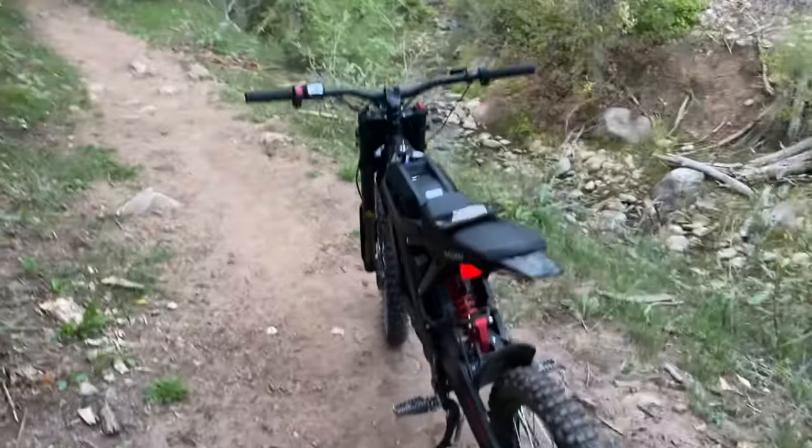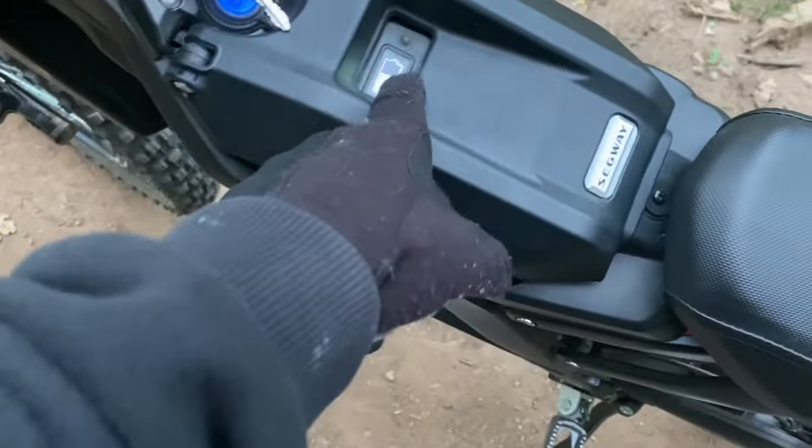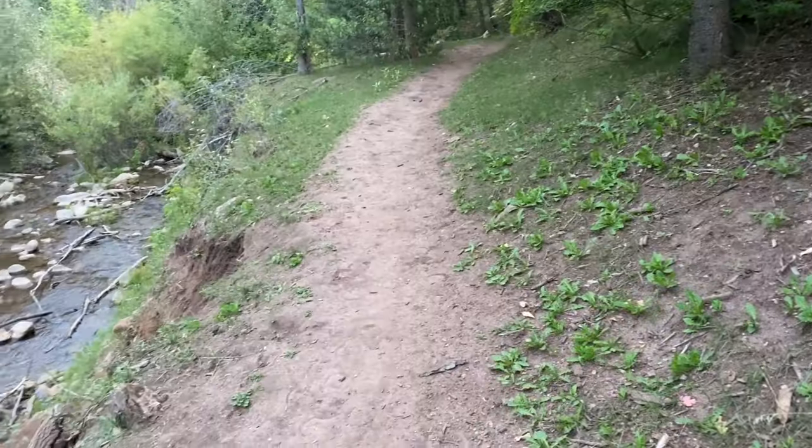All right, what's up, guys? So I think I'm at the point where I turn around. I am running at 41% battery right now. I've lost 2 bars, but I'm pretty sure once it loses 1%, it would show me and it would lose one more bar. I ended up going on some more dirt paths.